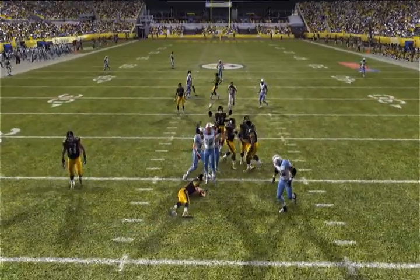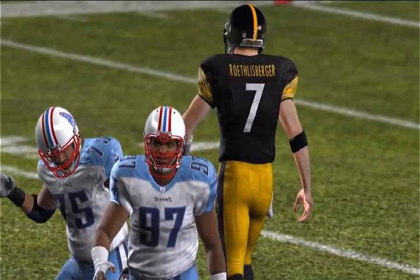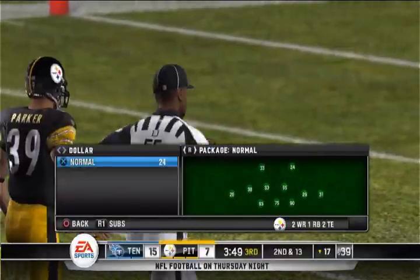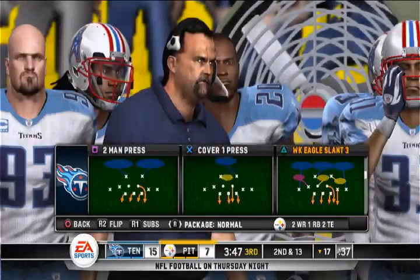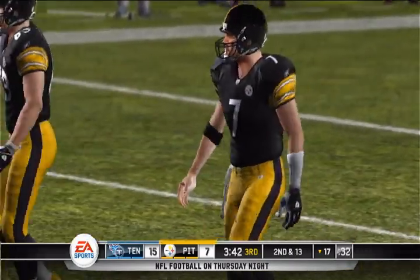They get to him. Javon Haye has sack number one of the season. Following the sack, the offense sets up second and 13.